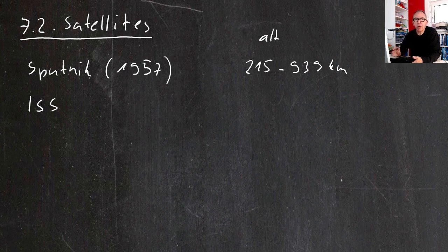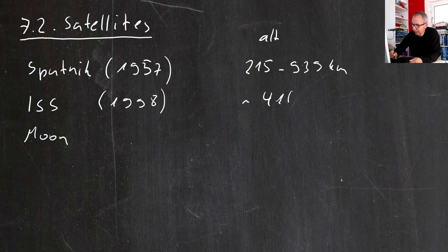Another satellite, so to say, is the ISS. We would not call it a satellite, but it is because it's circling the Earth, and everything circling the Earth is called a satellite. So, for example, also the Moon. But back to the ISS, it was launched 1998, and it is at an altitude of roughly 416 kilometers, so more or less same as Sputnik.